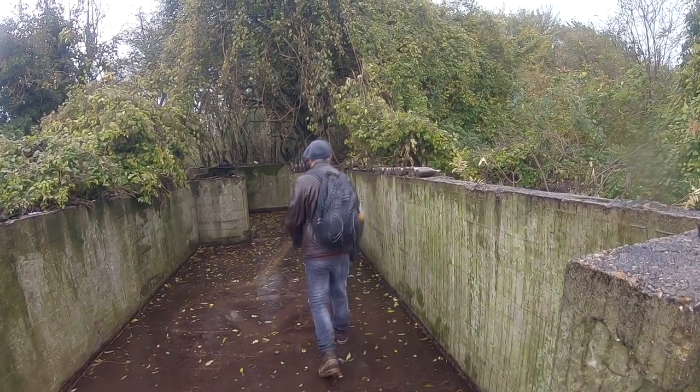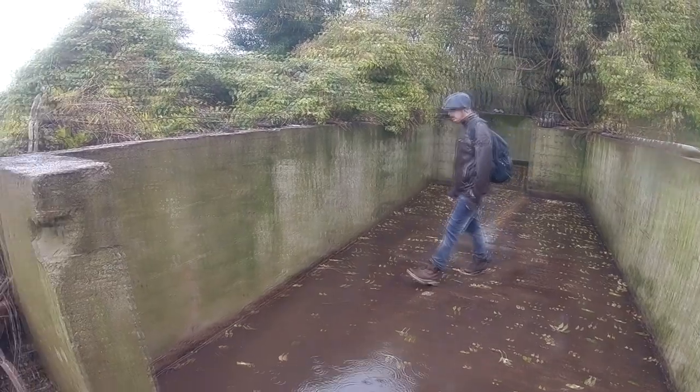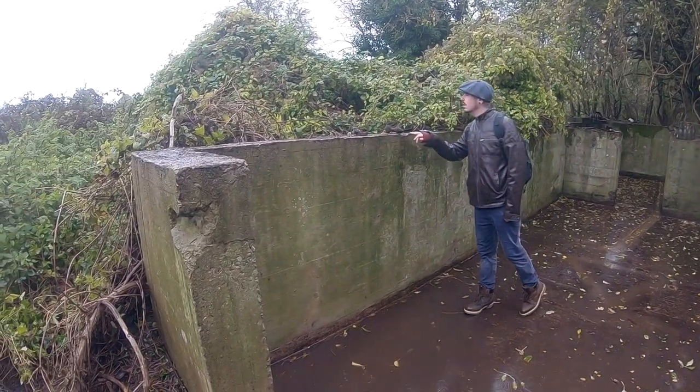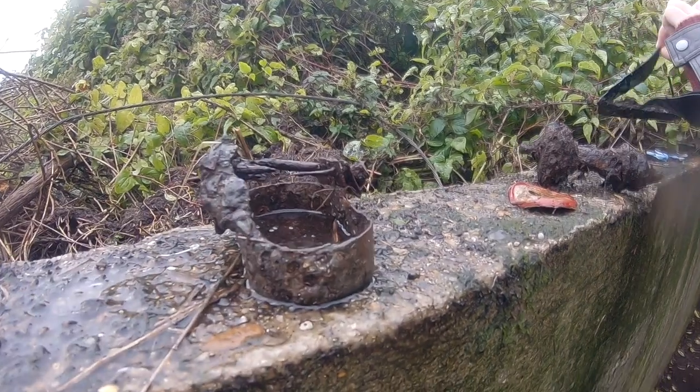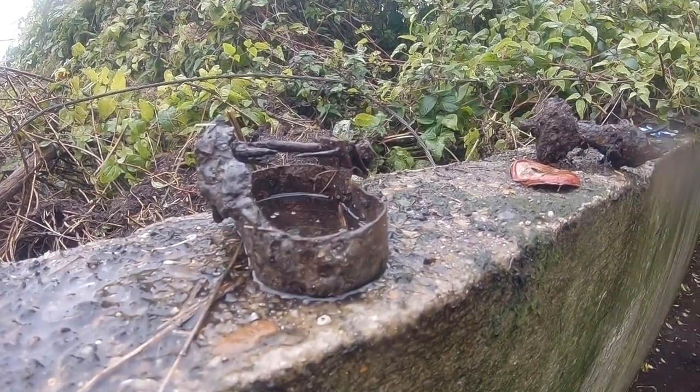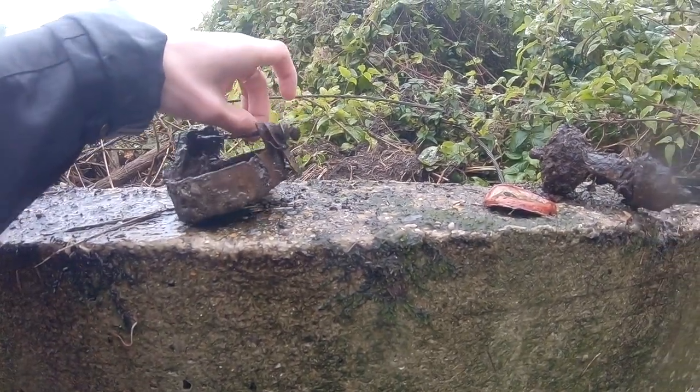Loads of bottles, look. Can't believe how much more has been uncovered since I came here last, look, everything. Amazing. What is that? Is that leather? Yeah, look, that must be leather. Wow. Oh my God. That is cool, isn't it? What is that? That looks like a trap, isn't it? That is a trap.